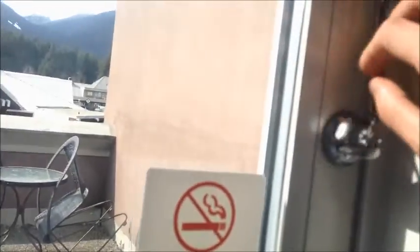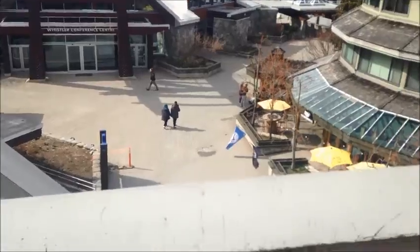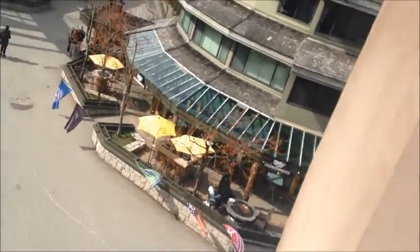You even get a little patio right here. Make sure it's unlocked. Yeah, it's locked. Let me see if I can get it open. There. Look at this. It's amazing up here. The view is just super, super nice and beautiful. Just look at this.